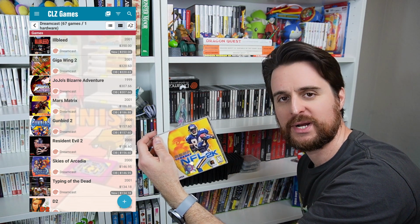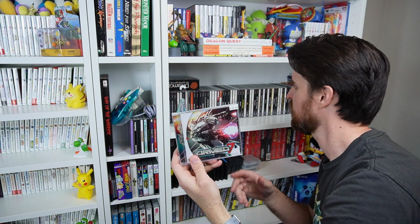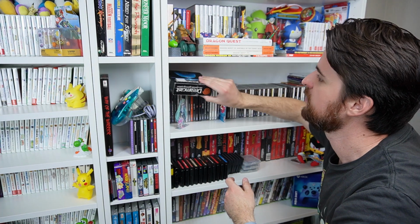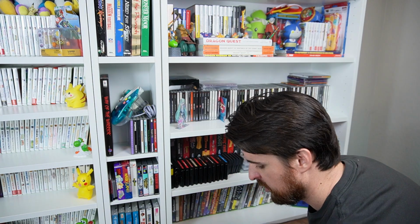This one's worth about $3. We also have a couple oddball ones. For instance, we have Arm 7 from Josh Productions and FX Unit Yuki. Some of the ones that aren't mainstream releases, but great games nonetheless. We wanted to add and play. Complete in box Dreamcast mouse. It's kind of nice.